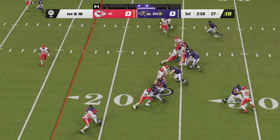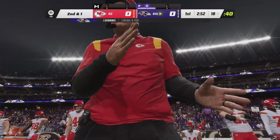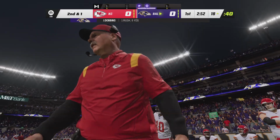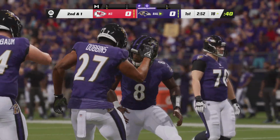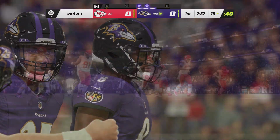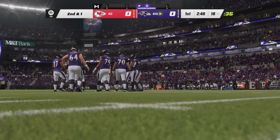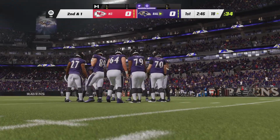On 1st and 10, it's Dobbins. And he's going to get a solid gain of 9 before being brought down. 2nd and right at a yard. Pretty effective run there, and now they can start to smell that end zone. Pound the rock. Make sure you use your O-line to set the tone of dominance and physicality, and pound the rock.